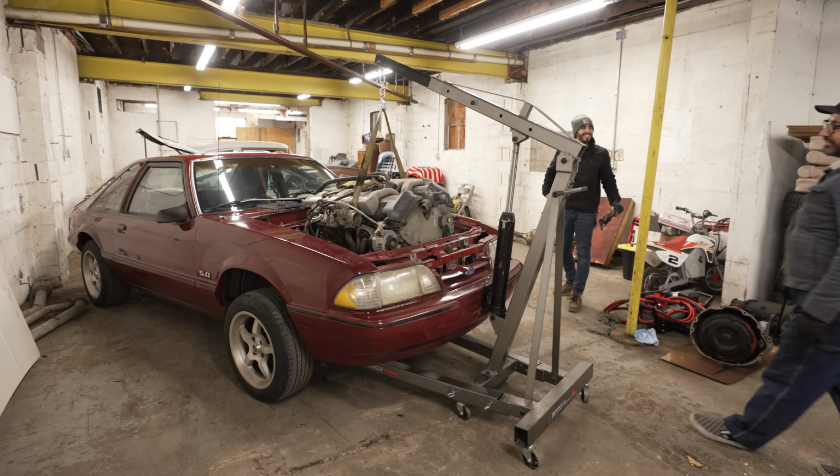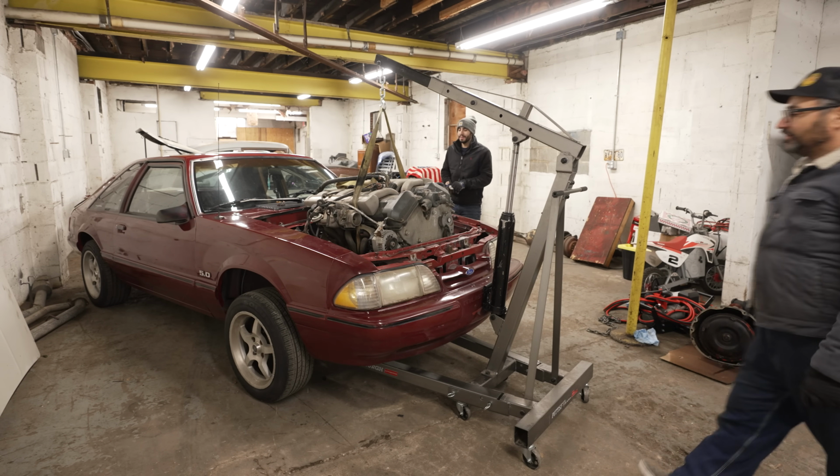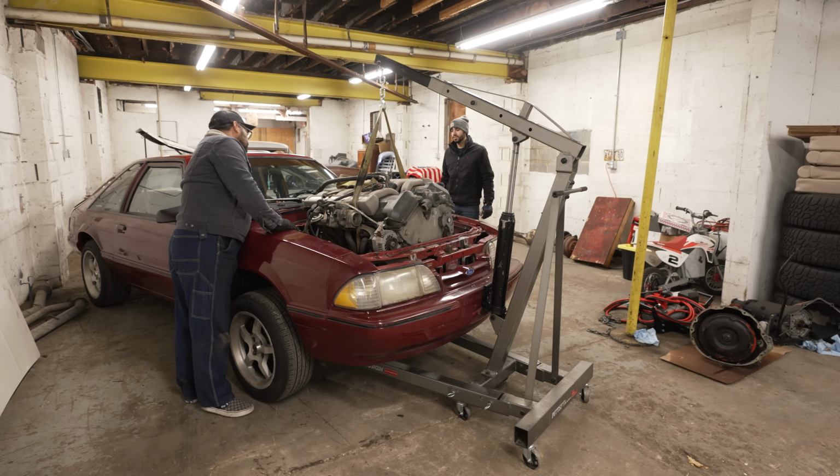What planet are you on? I'm just kidding. I knew it would be a pain in the butt, but I mean, it can easily come back 6 inches, 5 inches, yeah, if you get rid of the brake booster. Yeah, sure.